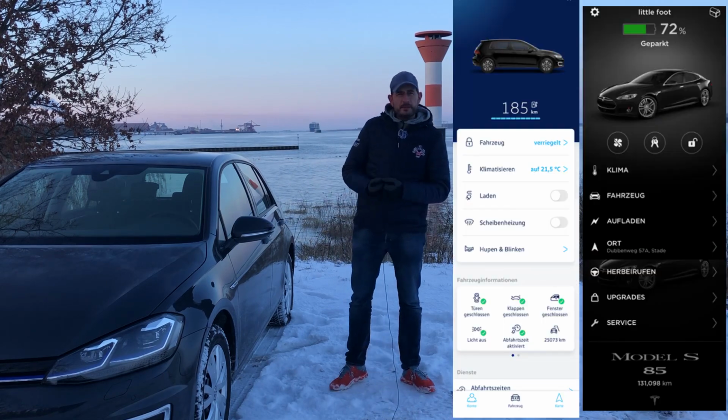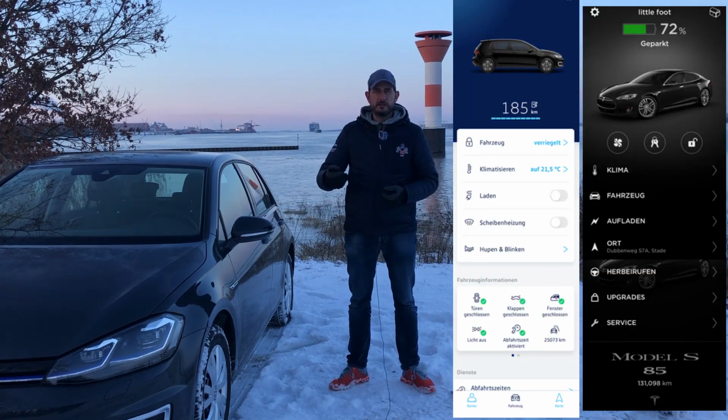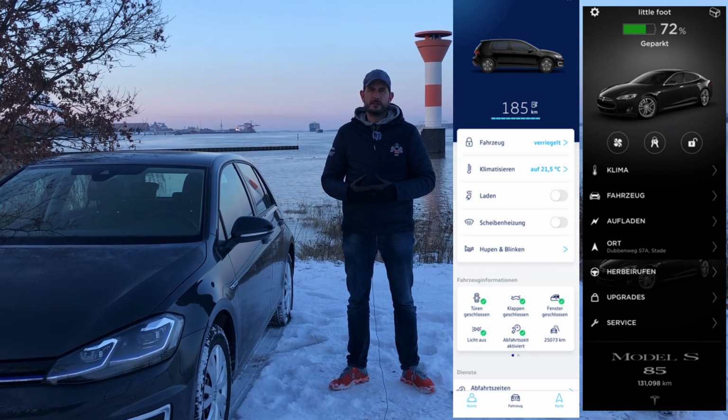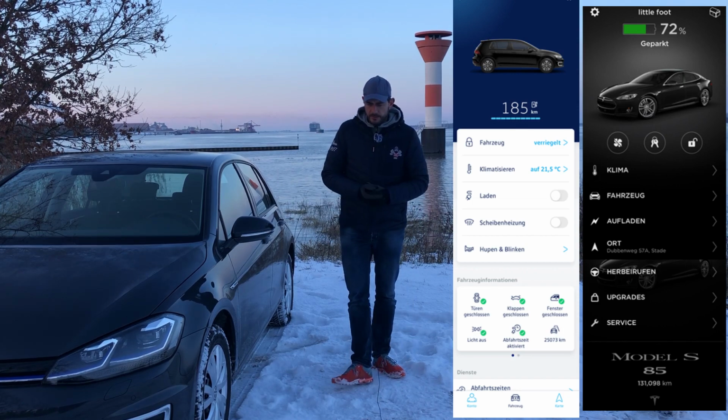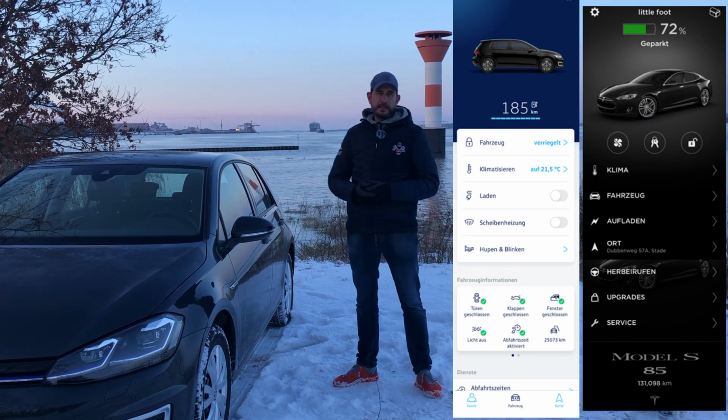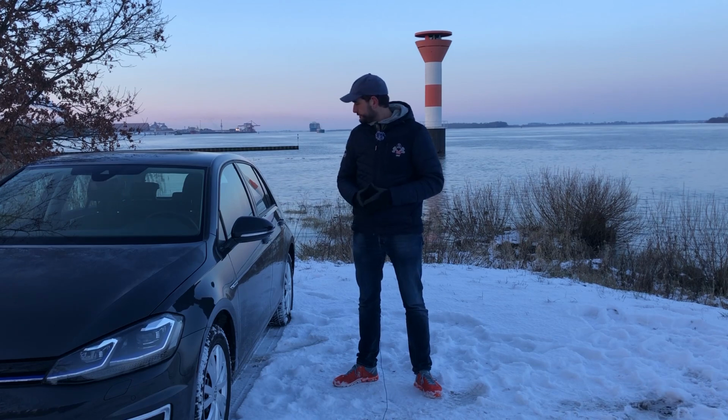So when you open the Tesla app, you immediately see all these basic functions and it's quite quick. And if you open the VW app, I think it's a little bit packed too much. But that's maybe just personal feeling. I guess everybody else has a different taste there.